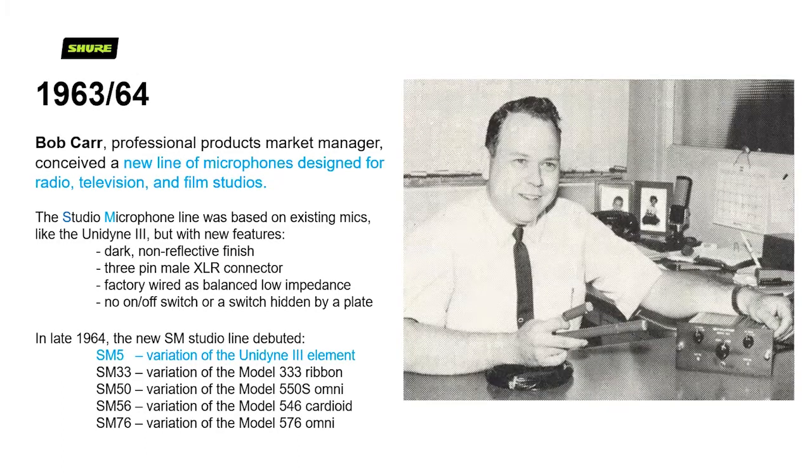But there's another unsung hero, a guy named Bob Carr. Bob came up with the idea of making a new line of microphones that was designed for radio and television and film studios. Some people think the SM in Shure SM microphones stands for Shure microphones. It does not. It stands for studio microphone. And Bob came up with the idea of taking existing Shure products and putting a dark, non-reflective finish on them, putting on the XLR connector, because the XLR connector was preferred by studios over the Amphenol, wire them as balanced low impedance, and have no on-off switches on them. And we came up with a line of SM microphones.